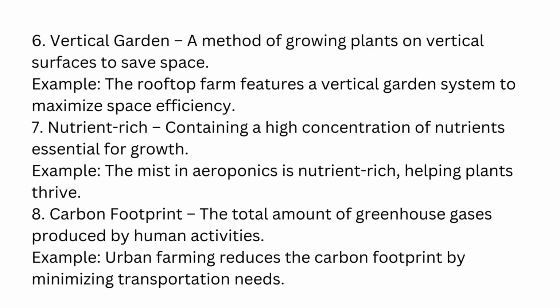7. Nutrient-rich, containing a high concentration of nutrients essential for growth. Example: the mist in aeroponics is nutrient-rich, helping plants thrive.